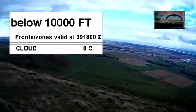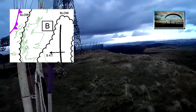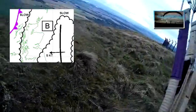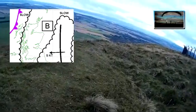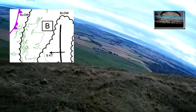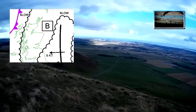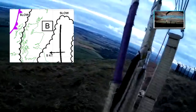So essentially, you have a snapshot image which is valid for 1800 Zulu, and if you are flying earlier at 1400 Zulu, or if you're flying later at 2300 Zulu, obviously subject to daylight, you can move the borders backwards and forwards.